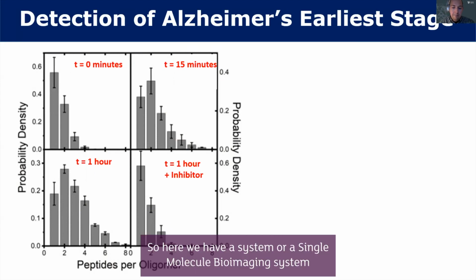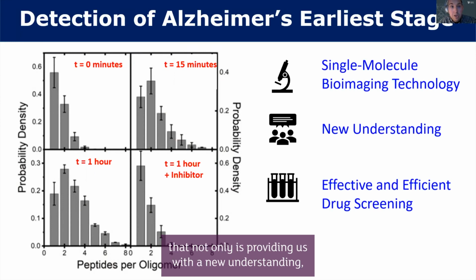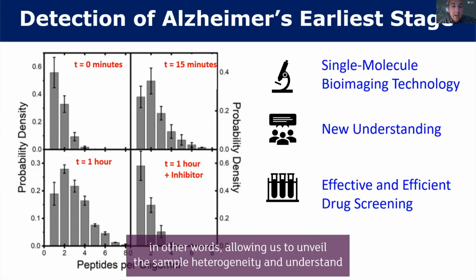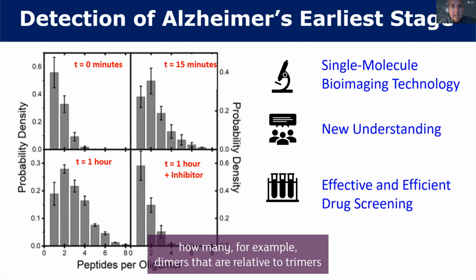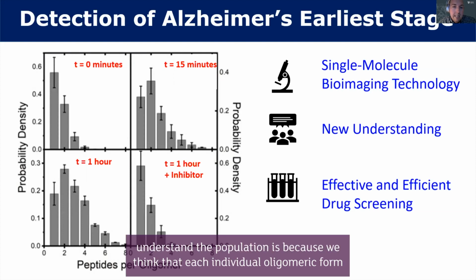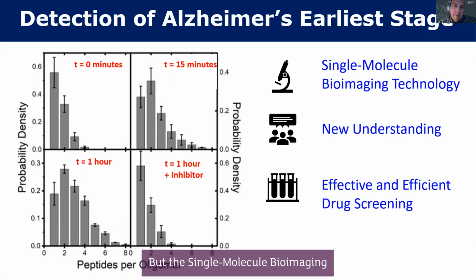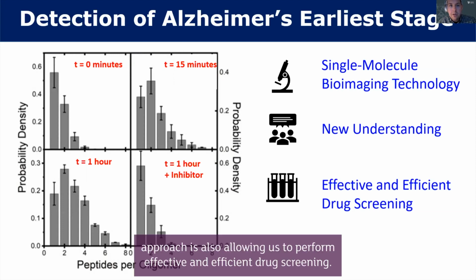So here we have a system, our single molecule bioimaging system, that is not only providing us with a new understanding, in other words, allowing us to unveil the sample heterogeneity and understand how many, for example, dimers there are relative to trimers. And remember, the reason we want to understand the population is because we think that each individual oligomeric form has very different and distinguished toxicity. But the single molecule bioimaging approach is also allowing us to perform effective and efficient drug screening.